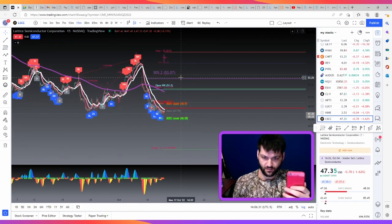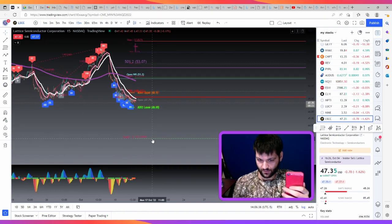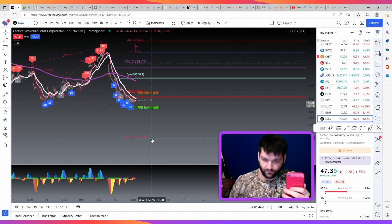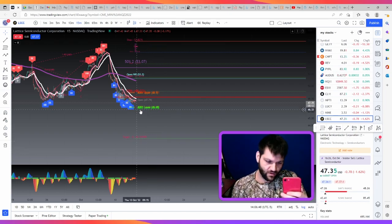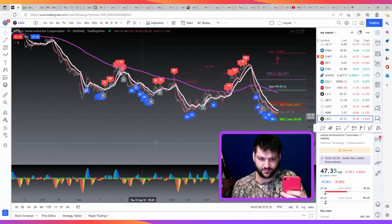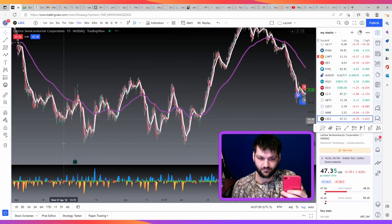But it is in a cipher, and it has one more target down to, looks like 42-ish. So I would look for this lower ADR, maybe for a bounce here at 46.68. If we don't, then I would be looking for this next target here. And that's kind of where I would start looking for a bounce. But overall, the stock looks fairly healthy. When it finds a bottom, it bounces there a few times, then pops up.